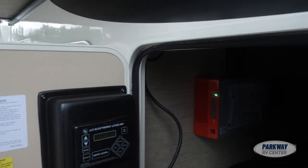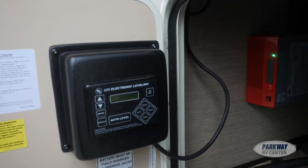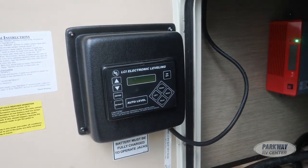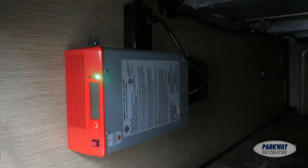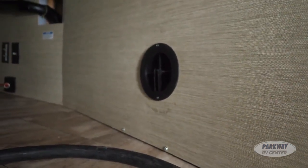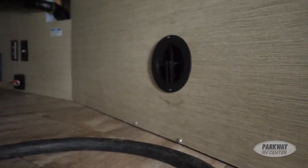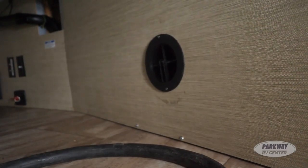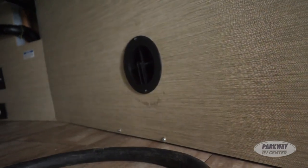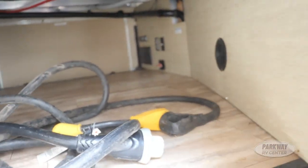The first thing you'll see as I open up the pass-through storage is the controls for our electronic leveling system right here. And then directly behind that is our big old inverter. And if we look in here, that right there is the vent for our underbelly heating. So that's going to blow heat in here. It's going to keep all of our water and our pipes from getting frozen in the winter, as well as any cargo we have that is temperature sensitive in the pass-through storage.